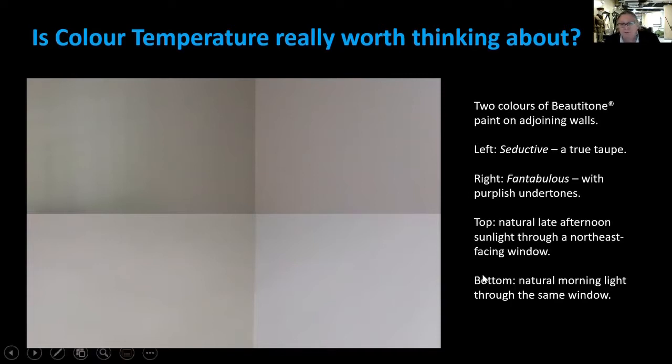When that room was first painted, the woman who painted it didn't like how it was looking. She was under artificial light at night. So the next morning when she came in and took a look at it, she could really see how the color tones had changed.